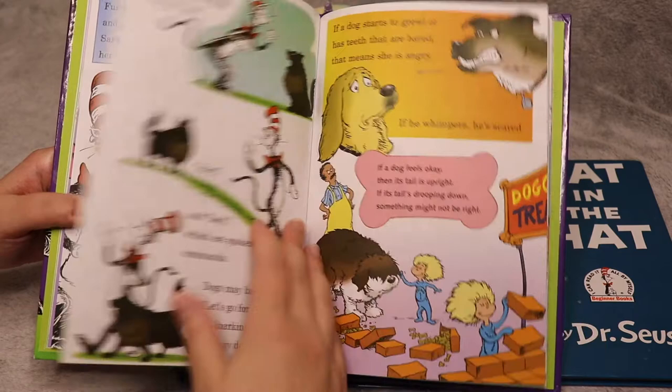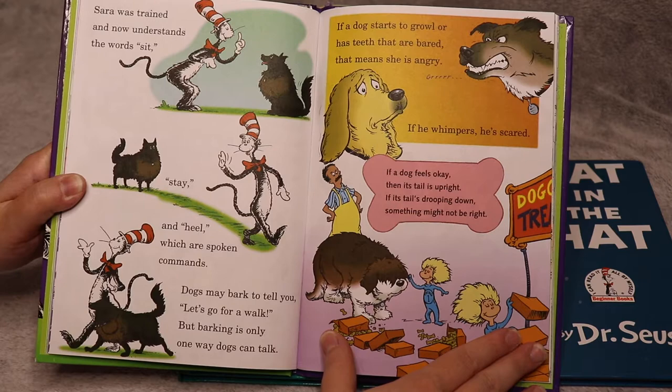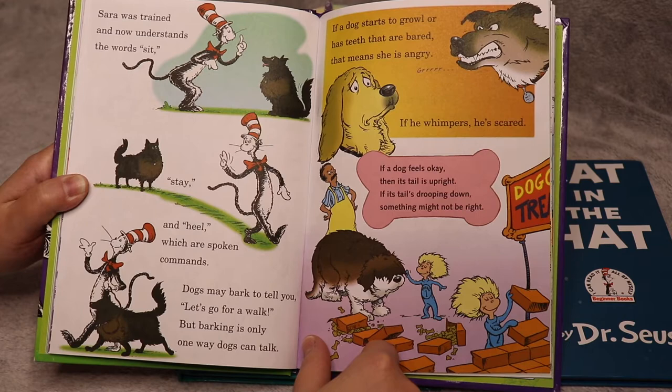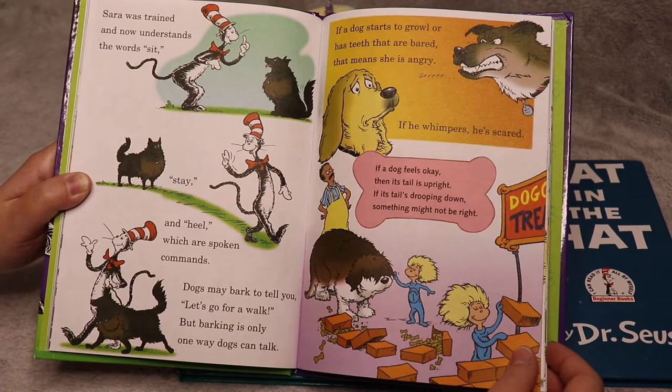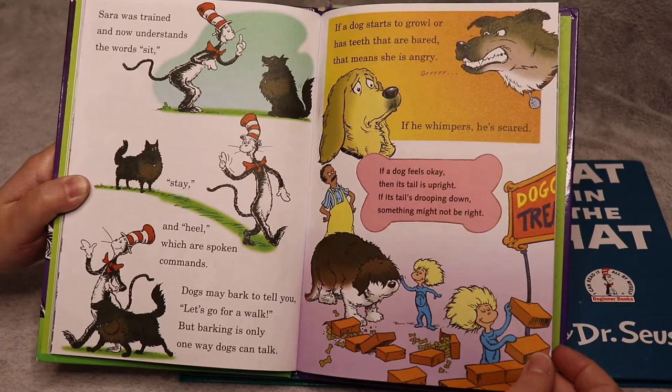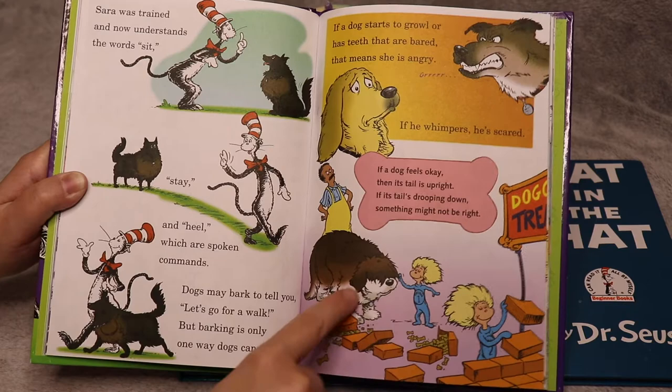Sarah was trained and now she understands the words sit, stay, and heel, which are spoken commands. Dogs may bark to tell you, let's go for a walk. But barking is the only way dogs can talk. If a dog starts to growl or has teeth that are bared, that means she is angry. If he whimpers, he's scared. If a dog feels okay, then its tail is upright. If its tail is drooping down, something might not be right. So his tail is drooping. He looks kind of sad.